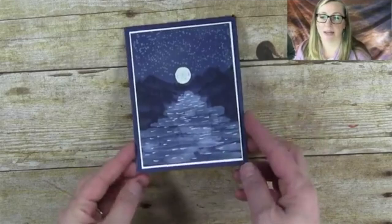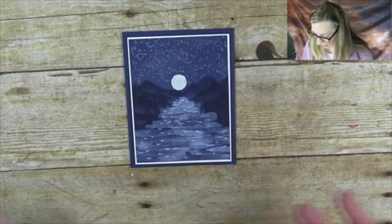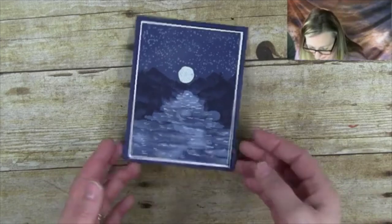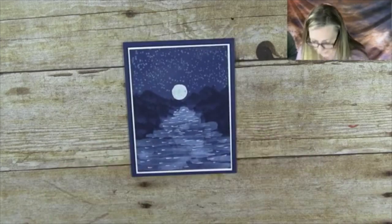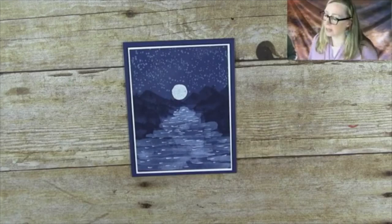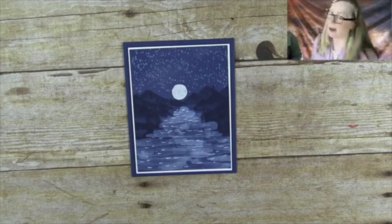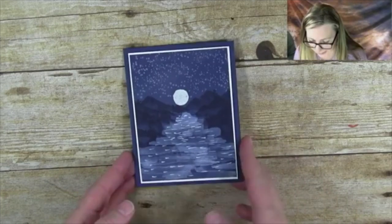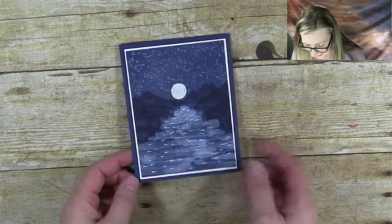Then with this one I wanted to show off how a monotone look can make it look very depthful. Is depthful a word? I'm making it a word. Add that to the dictionary. The dictionary is a fluid document. Yes, it is. I'm adding depthful to my suggestion. Depthful is our new word.